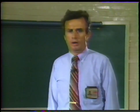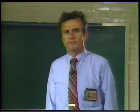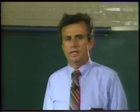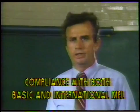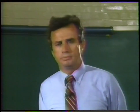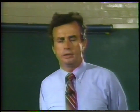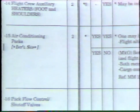The MEL requirements for international operation appear in the supplemental or international portion of the basic MEL and must be referred to before departing on an international flight. You must check both the yellow and the white pages to make sure that you're in compliance with the basic MEL and the international MEL before you dispatch an aircraft on an international flight. You've seen some examples in previous training films on this subject. Among those which come to mind are the special requirements that both packs be operating on an international aircraft dispatched over water, whereas domestically the airplane can be dispatched on a flight leg with one pack inoperative.